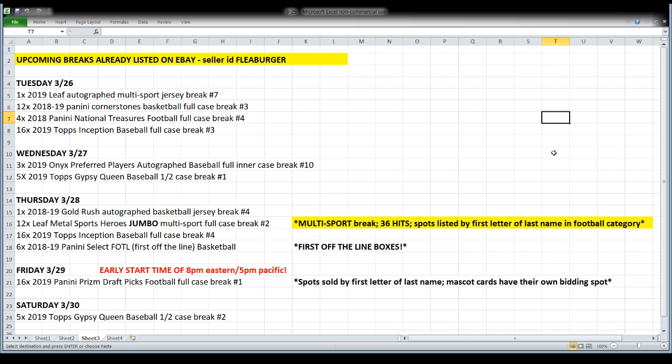On Thursday, Gold Rush Autograph Basketball Jersey, a 12-box case of Leaf Metal Sports Heroes Jumbo, guys, which is almost twice as many hits as we had out of the case that we broke the other night, which was a hobby case. This one's got 36 hits in it. We will also open another case of Inception, and we're going to open a half case, 6-box half case of Select Basketball First Off the Line edition, all on Thursday night.